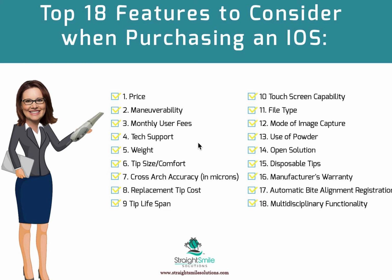And lastly, the automatic bite alignment registration. This is also a no-brainer for me. If the bite isn't articulating, you don't want to have to manually do that. It's kind of a pain, so you want it to automatically do that. So yeah, that's pretty much it.